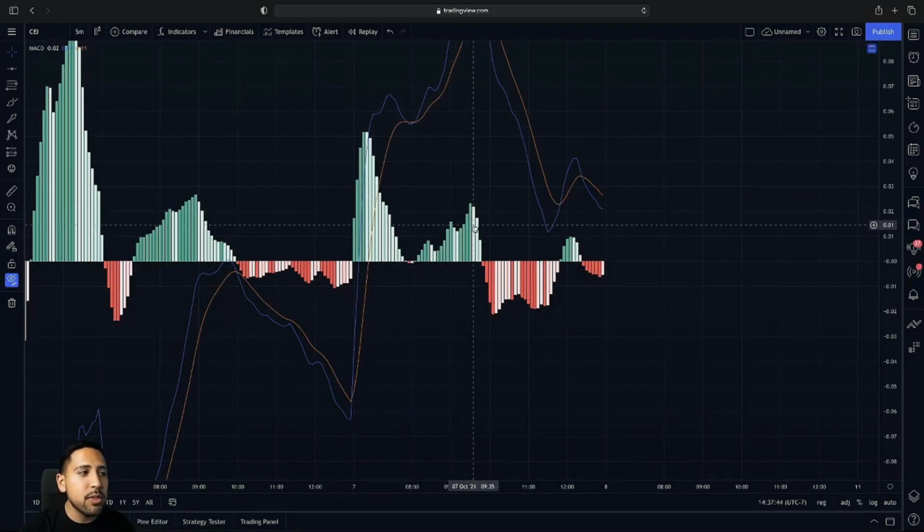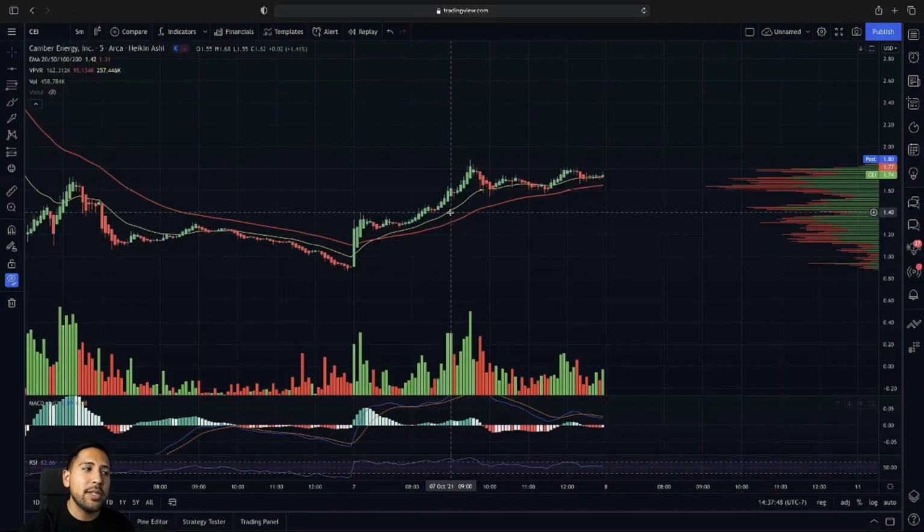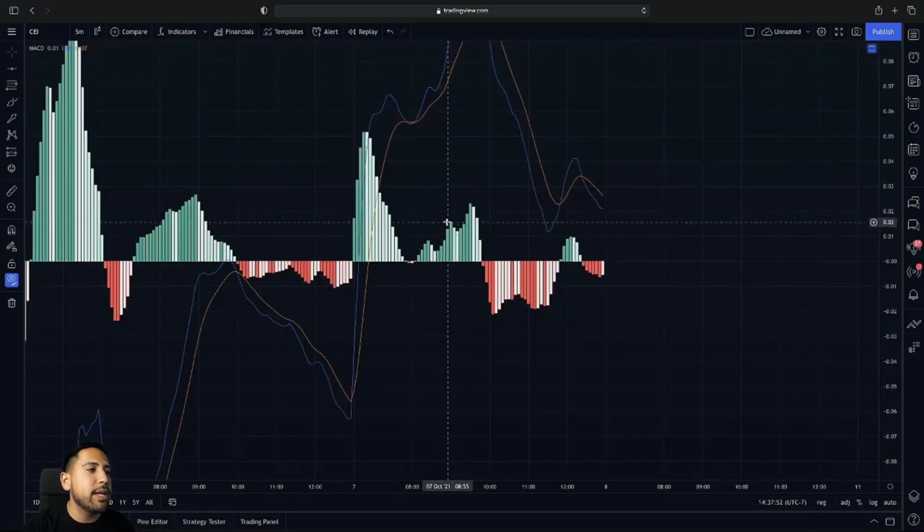Also, if you guys were in the Instables room, I did mention how this was giving us confirmation at that point in time, and sure enough, we did get that continuation on up. And as you guys can see, we did mention that we were getting that decrease in buy pressure at that point in time, making sure we were careful.